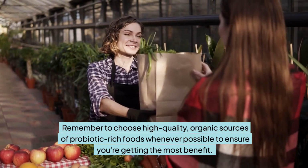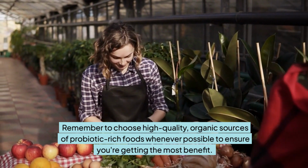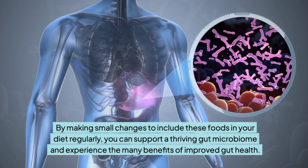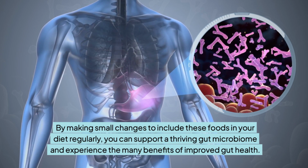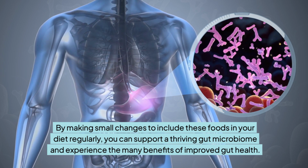Remember to choose high-quality, organic sources of probiotic-rich foods whenever possible to ensure you're getting the most benefit. By making small changes to include these foods in your diet regularly, you can support a thriving gut microbiome and experience the many benefits of improved gut health.